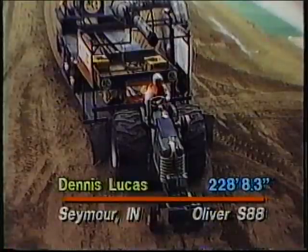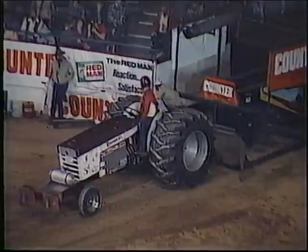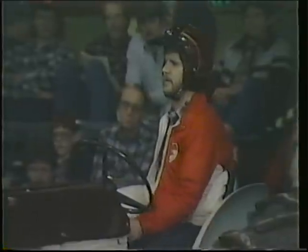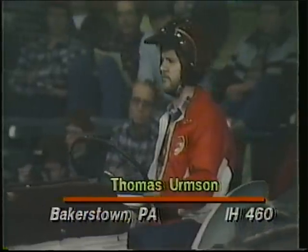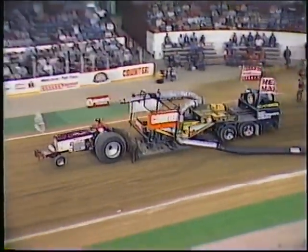We're getting ready for the stock. Tom Urmson and Arnold Baker in the pull-off. International versus Alice Chalmer, a real dogfight right here to the end. One's a diesel. This one is the alcohol burner of Tommy Urmson. So here we go. It's the pull-off. We get right down to the nitty-gritty of the sport. We're going to find out who's champion here for session 3 of the 5 Super.